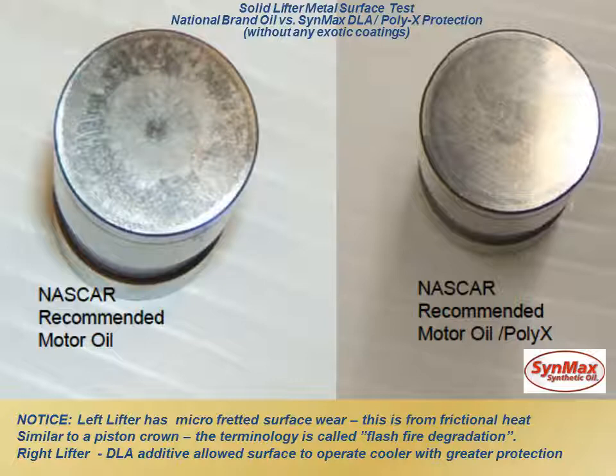You say, does that make a difference? Well, we've got guys in short track racing that run about anywhere from 800 to 1,000 miles a year, and they're on their third year on their lifters. So the oil almost paid for the lifter. The cam's $1,500 and the lifters are $500. You're buying technology. You're not just buying a bottle with a label. All right. Now you can see the lifter on the right, the DLA additive allowed the surface to operate cooler with greater protection. How's that evident? Watch this.